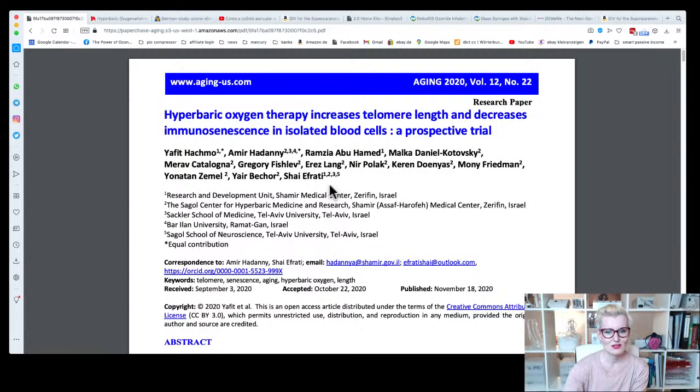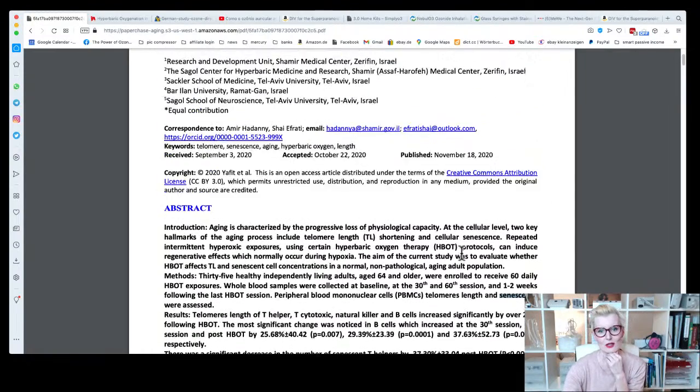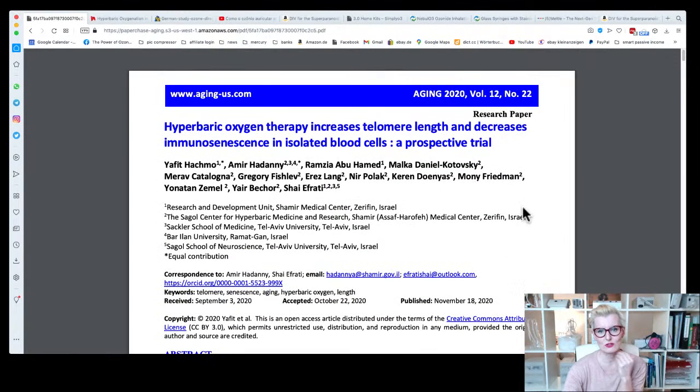And with senescent cells, it is exactly the opposite. The older we get, the more of those senescent cells we have. So it is better to have fewer senescent cells. The younger you are, the fewer senescent cells you have. Those are two markers for aging. What they found out is that the people in the group that received the hyperbaric oxygen therapy had longer telomeres and fewer senescent cells than the control group. So their conclusion is that hyperbaric oxygen therapy is able to reverse aging.